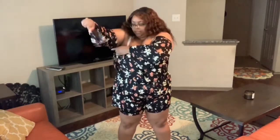Okay, so this next set is a romper as well. Sorry for my bra straps, but it has a little piece connecting the arm to the arm piece. So it's just like both sides are connected by like a little string. And then this is the romper part. It's cute.